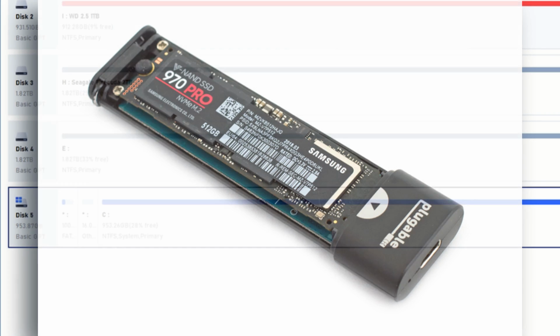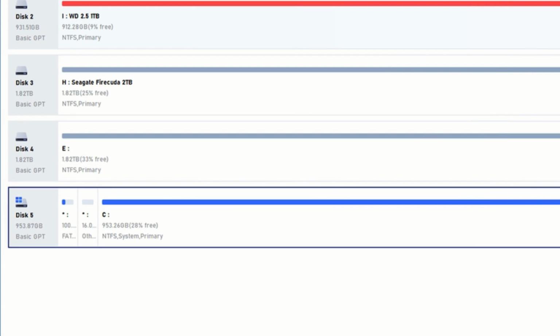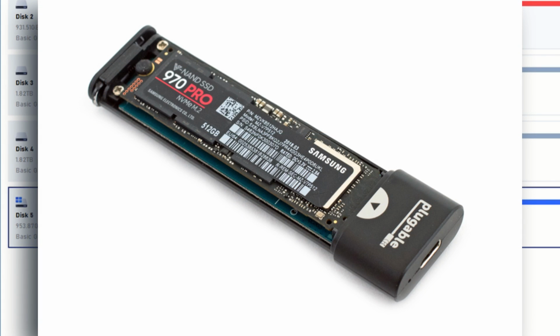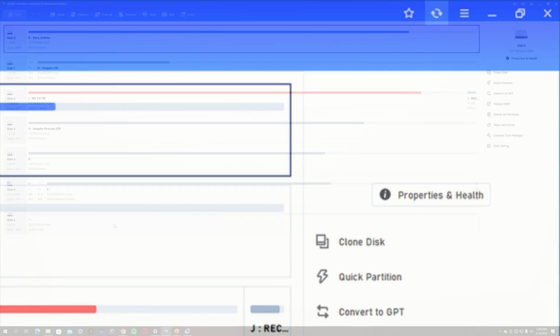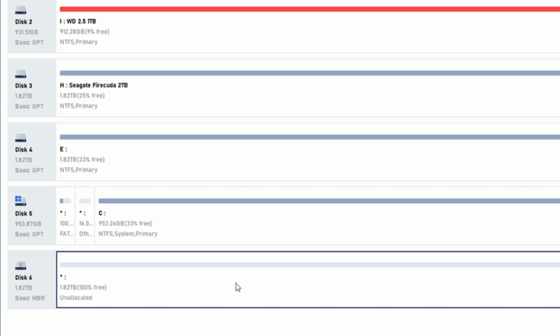The way it works is it connects via USB and you put your hard drive inside. And so the way it works guys is you just have to connect your new hard drive to the enclosure. So in my case, I'm going to be using an NVMe enclosure, and let's do a quick refresh. And you can see here guys, it's not allocated, so I have to actually do something about it.